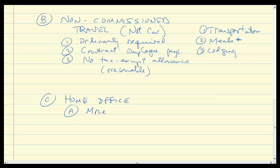You have to use this space. So the space within your home that you are calling your home office has to be used, let's use some short form here, greater than 50% of the time. So not of the space, but of the time. So this space that you're claiming is your home office within your home has to be used more than 50% of the time for your business.